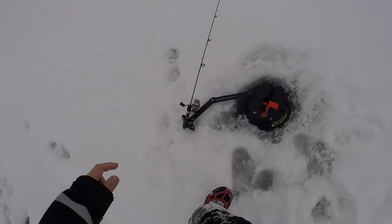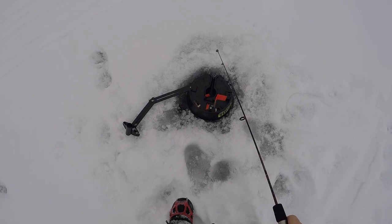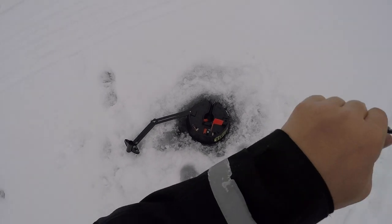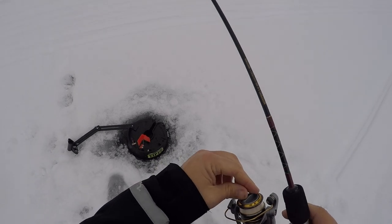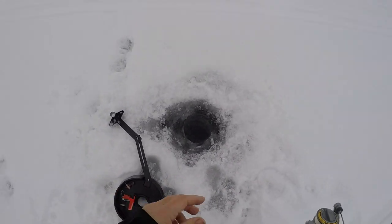Can't tell if anything's running right now. Oh, there's a fish on there. Actually felt that guy hit. He must have hit it and it hit the bottom, and then I picked it up off the bottom. That's a tip for you guys.